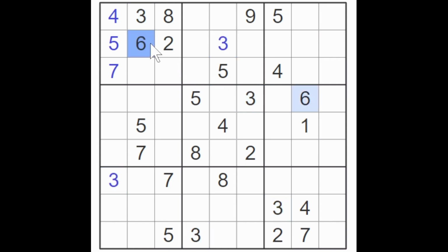And we have a 6 blocking over and a 6 blocking up, making one of these a 6. And therefore, together with this 6, all these squares are blocked by 6s. So this is a 6. Now, this 1 blocks this square. So one of these must be a 1. And together with this 1, all of these squares now are blocked by 1s, making this a 1.